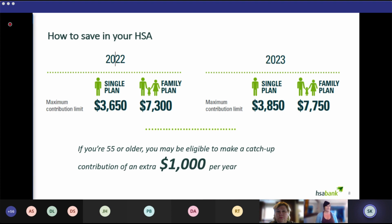Now, if you have a spouse that is also 55 or older and covered by a high deductible plan, they can open a HSA in their name and also contribute an extra $1,000. So for family coverage, 55 or older, you could contribute up to $9,750 for 2023. And again, with contributions, you want to stay within those limits, and anything coming from your employer is counted to the limit. Any other outside contributions are counted to that limit. So between multiple sources, you do want to stay within those IRS limits.